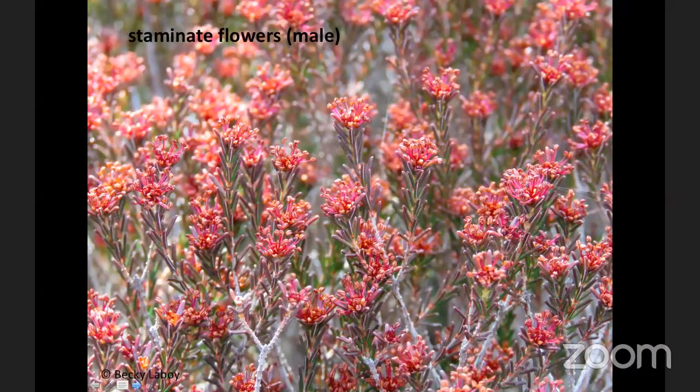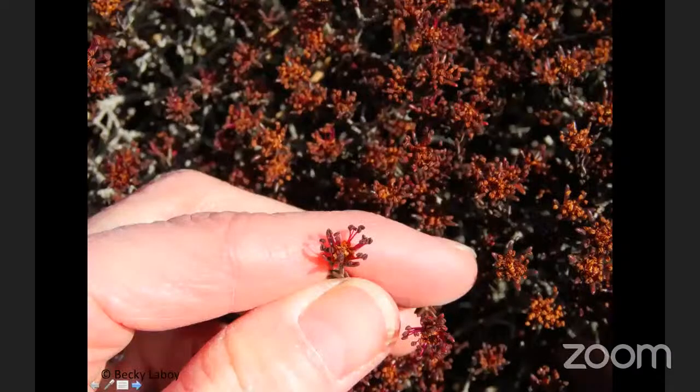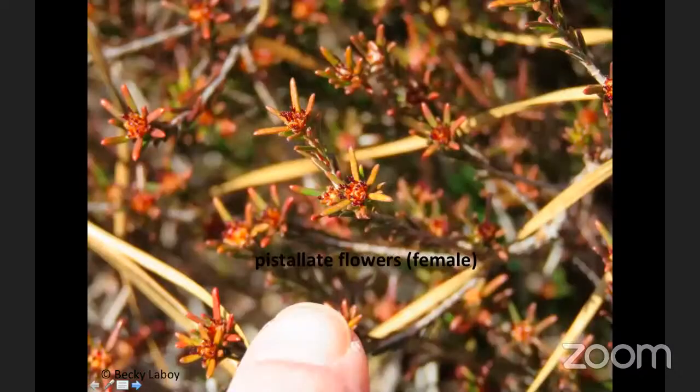Lacking petals, the flowers are very inconspicuous to the eye. The most easily observable parts of the flowers are the purplish-red male anthers, which house the pollen. A hand lens is helpful to see them clearly. The pistillate flowers, or female flowers, retain a somewhat more greenish-yellow hue.